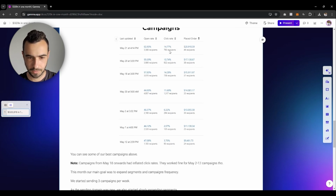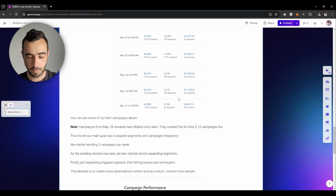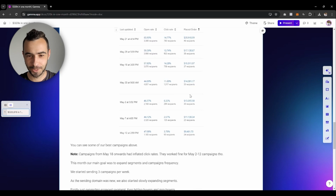From May 18, once again, the click rates were inflated. So as you can tell, any campaign we sent after May 18th had way higher click rates than in reality, but we still had some campaigns with 6.3% click rate, 2.5, 3.7. And once again, part of that was us having very good emails, but the other part is having a very good product and a very good quality list. So that's just something I wanted to say, because a lot of people just saw the screenshot like, hey, we're so cool and so amazing, but a big part of all of that actually is having a good product, good branding, and a high quality list. But obviously our emails also do well, so that's why we have generated so much revenue from them.